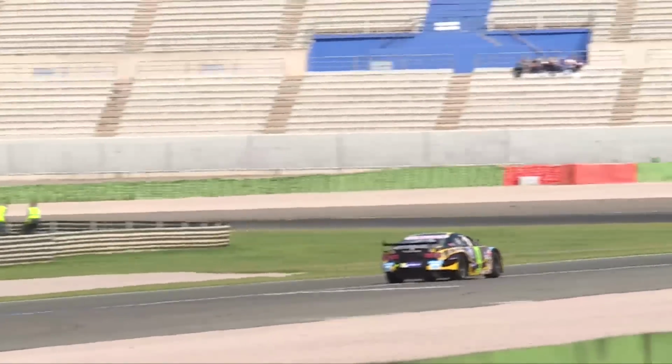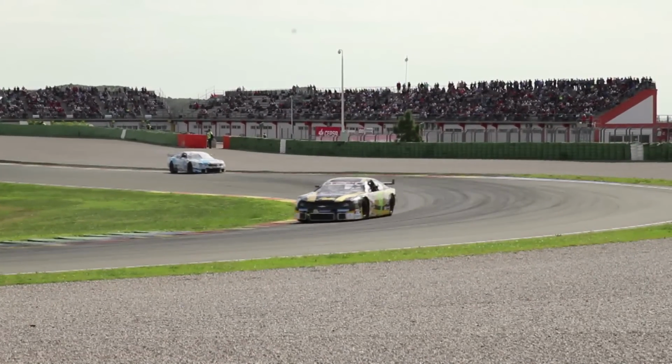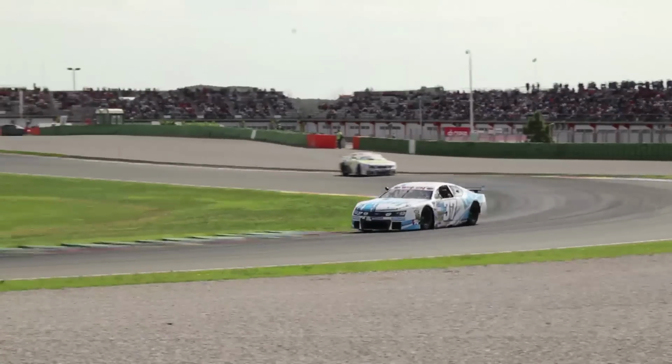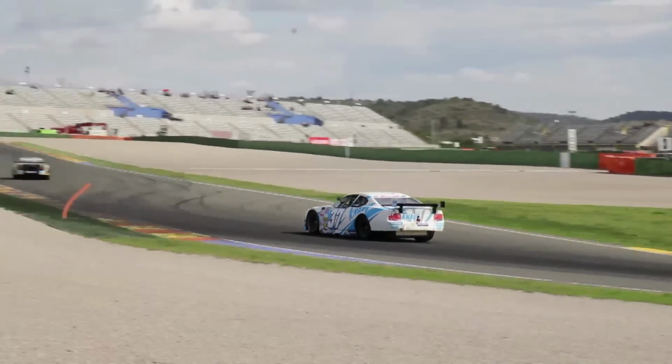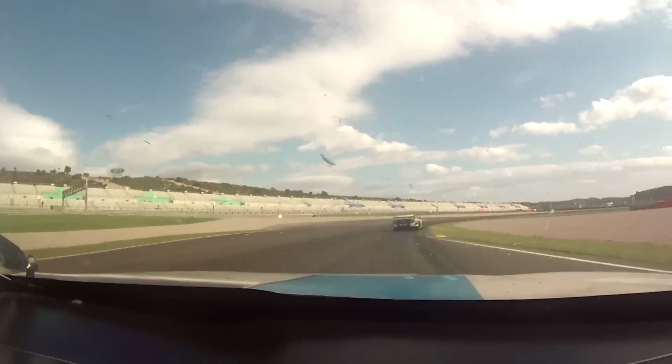Up ahead then, and Ercoli leads, but not that far ahead of Thomas Ferrando, who's really got the bit between his teeth. You can see the gap now, but you can see just where Ferrando is. Ferrando very, very fast, looking very strong, is going to be looking to reel in Ercoli as much as possible.